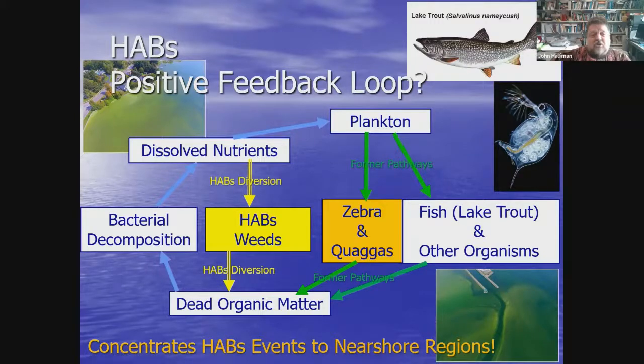So once you get these nutrients into these systems, you then end up with a new nutrient cycle, which means you get HABs, you will continue to have HABs, and you're always going to have HABs unless something can be done with the nutrients that are sitting around in the nearshore mud. These zebra and quagga mussels have probably promoted more nutrients into the nearshore zone from something called the nearshore shunt. And now the cyanobacteria are taking over and probably doing just fine.